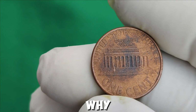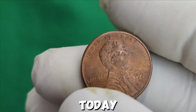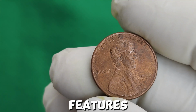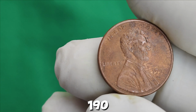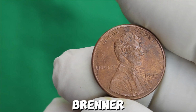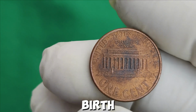To understand why the 1997 D Ultra Lincoln penny is so highly valued today, it's essential to appreciate the history of the Lincoln penny itself. The Lincoln Memorial Cent, which features the likeness of Abraham Lincoln, has been in circulation since 1909, making it one of the most enduring and iconic coins in American history. Designed by Victor David Brenner, the Lincoln penny was introduced to commemorate the 100th anniversary of Lincoln's birth.